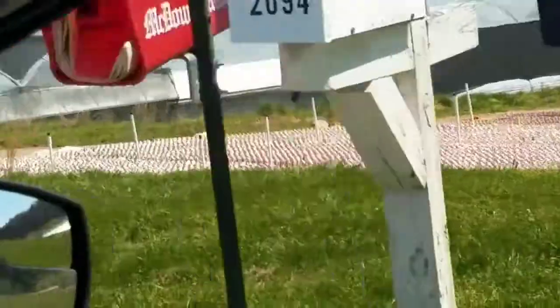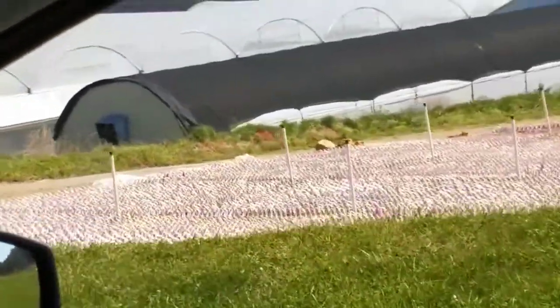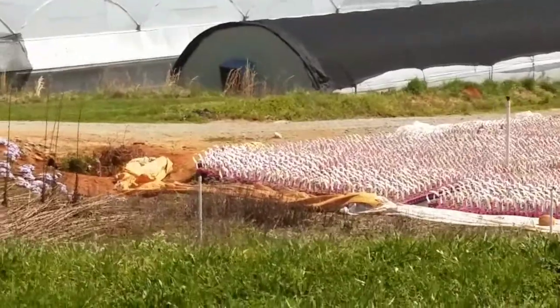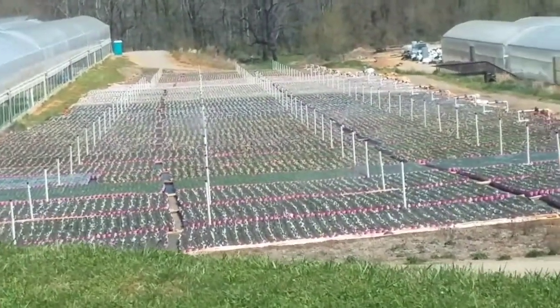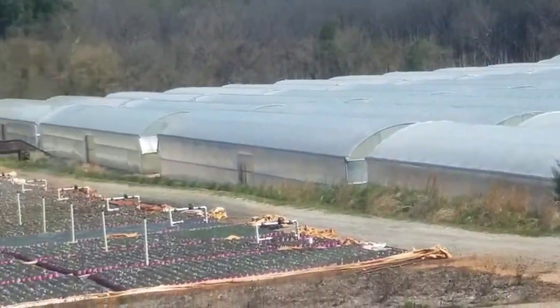Sorry if that's getting a little bit too fast on the car, but we just picked up our stuff and thought you all might enjoy seeing the size of this place.